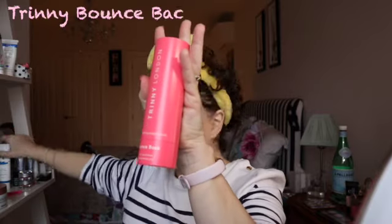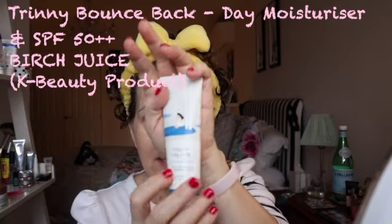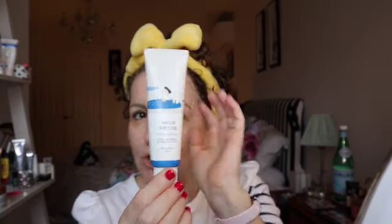I just want to say, now you're in close, that I do like to put makeup on most days. It just sort of makes me feel better and able to face the world. What I have on my face at the moment is my Trini Bounce Back, and I also have an SPF, and this is Birch Juice, and Birch Juice comes from South Korea. Absolutely love both of these. So these are on my skin now.